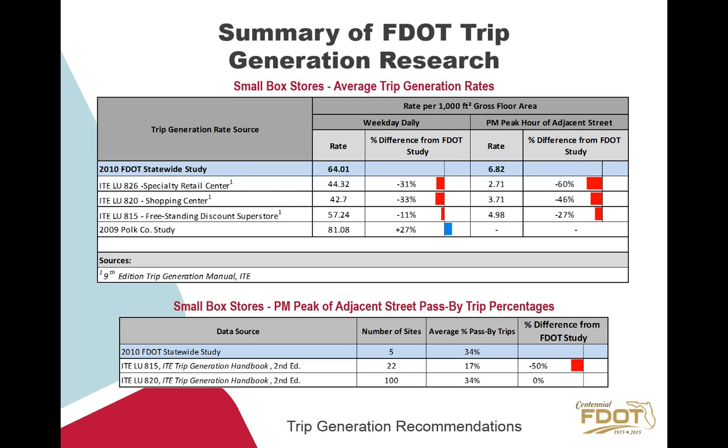However, as you can see in the upper table, small box stores in Florida that were studied in the research were found to generate more trips than all other related ITE land use categories. You can see that the rates from this study are roughly 30 to 60% higher than the ITE rates during both the daily and PM peak hour periods. This suggests that small box stores are a distinct land use category that have likely been underestimated in the past.